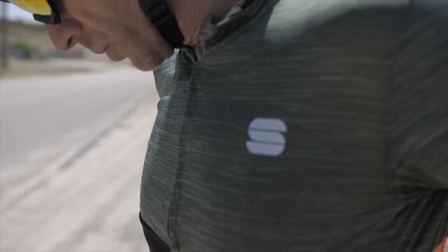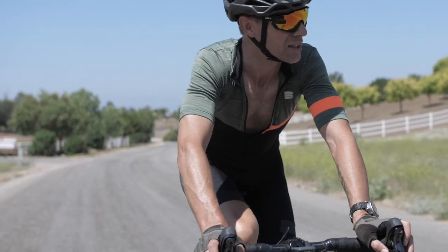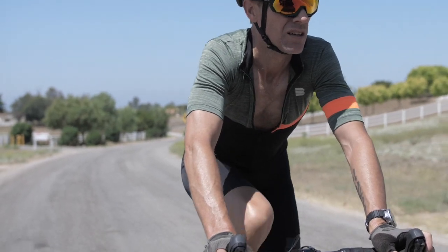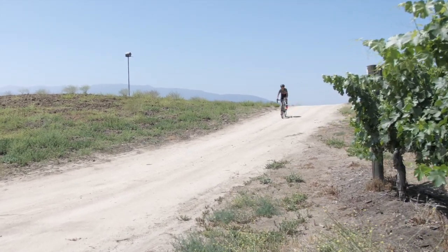The Lycra has an almost cashmere hand to it, and there's literally 0 micro abrasion because it really moves well with your body. It's like your favorite t-shirt, only form-fitting with rear pockets and a full zipper. So comfortable, in fact, that we found ourselves wearing the jerseys about 2 hours after our ride. But perhaps even better than the comfort is this.